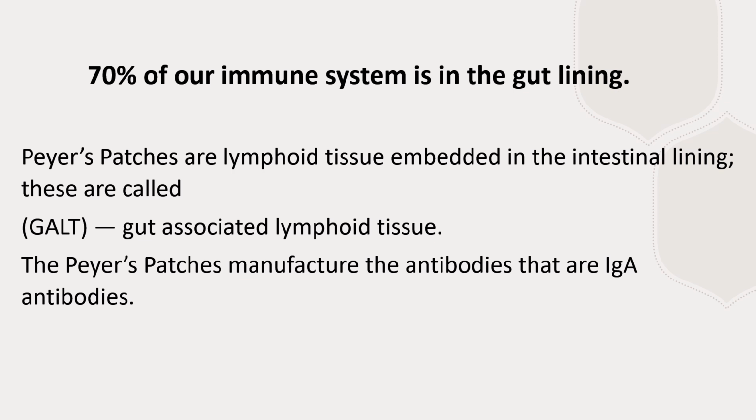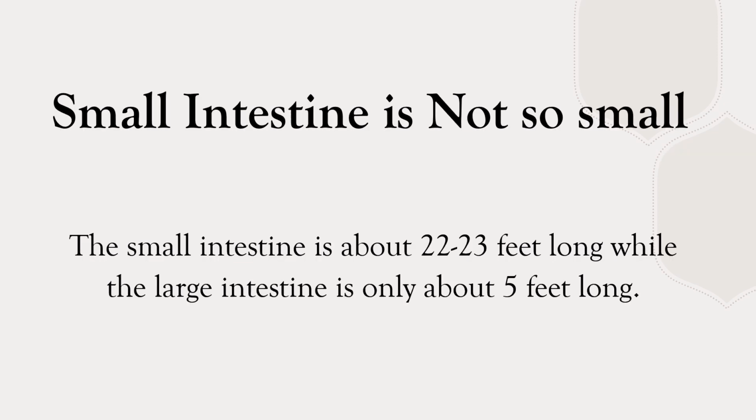70% of our immune system is in the gut lining. There are Peyer's patches, which are lymphoid tissue embedded in the intestinal lining. These are called GALT. It stands for gut-associated lymphoid tissue. Those Peyer's patches manufacture the antibodies that are IgA antibodies. The small intestine is not really so small. The small intestine is about 22 to 23 feet long, while our large intestine is only about 5 feet long.